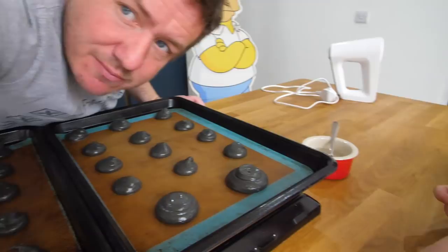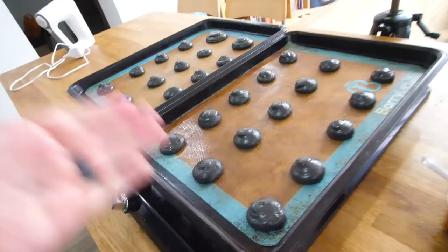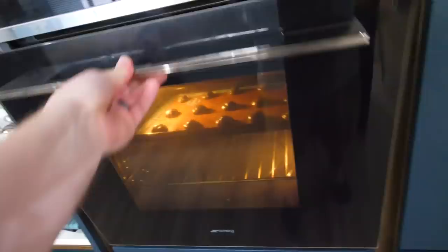Okay, so here they are before they go in. I want you to look at how they look kind of like bottle caps right now, okay? Or even like nice buttons. And that's quite symmetrical. I'm quite proud of myself. I'm normally terrible at stuff like this. Boom. And in goes the other batch. So we'll see what happens.